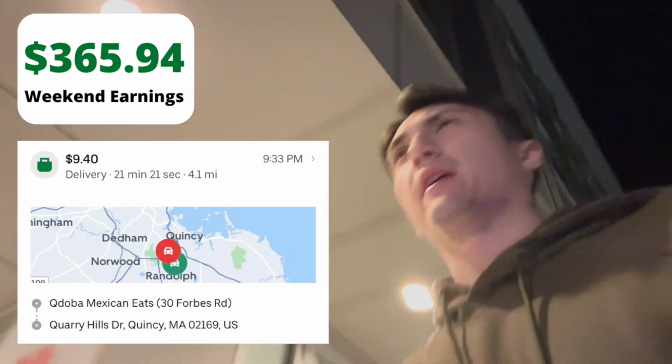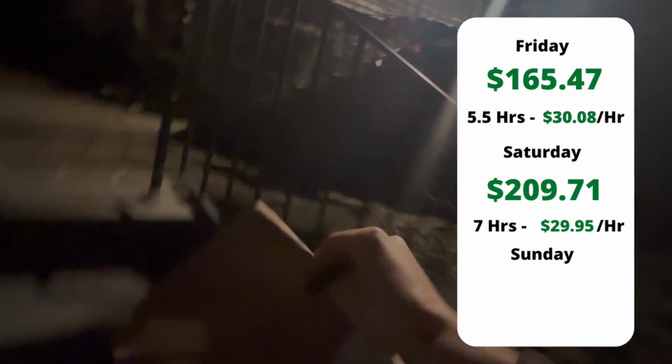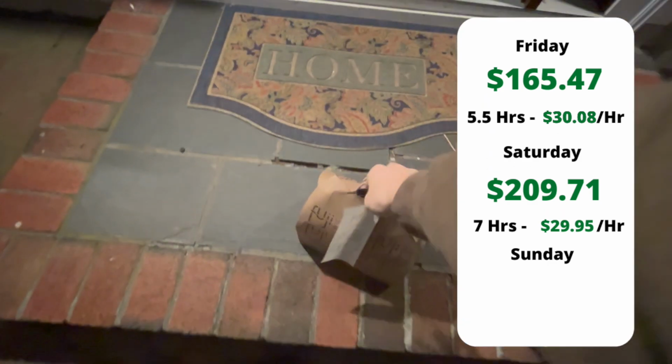Alright guys, so just dropped that order off. Our last order of the night was this $14.52 order, and I ended up getting tip baited, which means that the customer removed the tip after the order. I just wish the app had a feature where the customer was required to give a reason for why they removed the tip and let you know that reason so you can know whatever you did wrong and not to do it again, or it would just prevent people from doing these fraudulent refunds to get their money back.